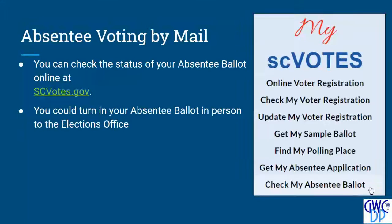But you also have the option to take your absentee ballot and turn it in person to the elections office. So if you happen to be in the area in Uptown Greenwood on Monument Street, you can go right ahead and take that absentee ballot from your hand and hand it to the elections office official in person.